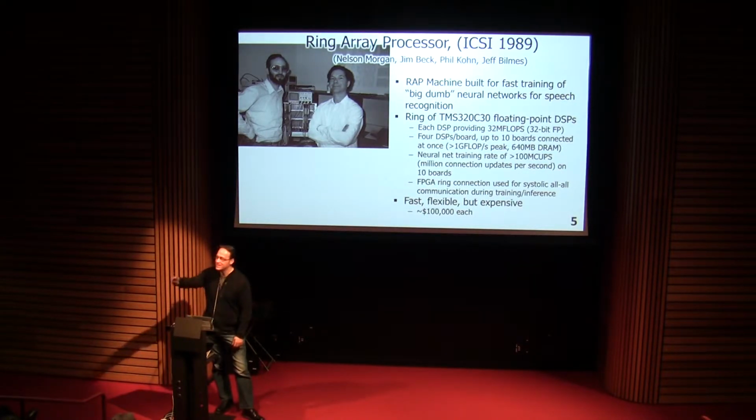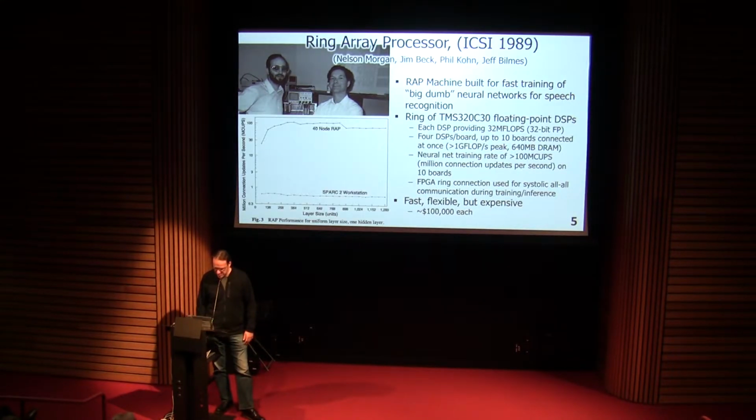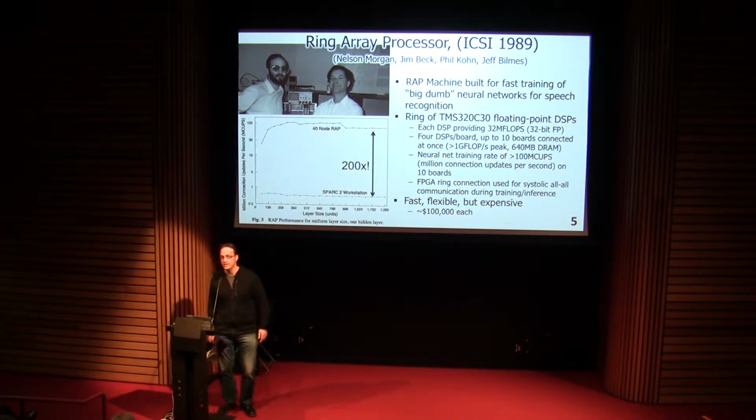Jim, back there, designed these boards. They worked very well. A lot of software was written by various people; Phil Kohn, Jeff Bilmes, and others worked on the software for this. So this was a very fast, flexible machine, but it was very expensive, hundreds of thousands of dollars, in those dollars, which were real dollars, right? But compared to a workstation at the time, it was like 200 times faster to do training on this system.